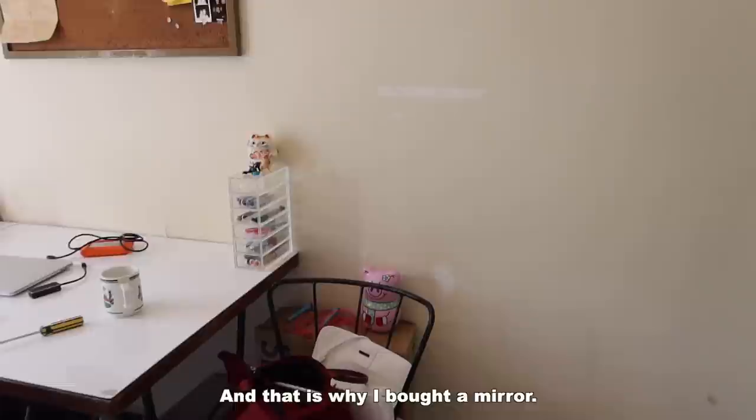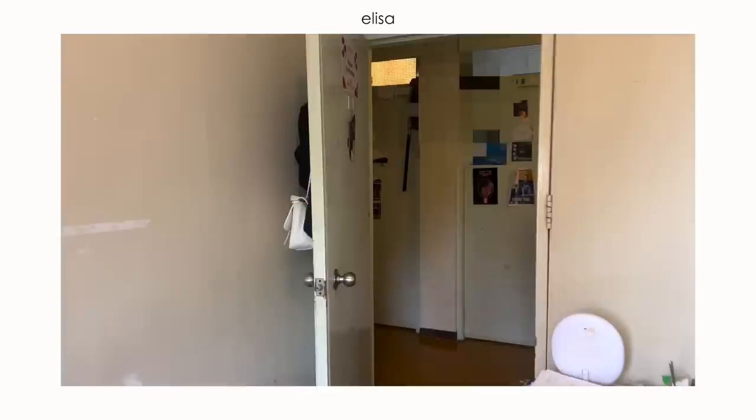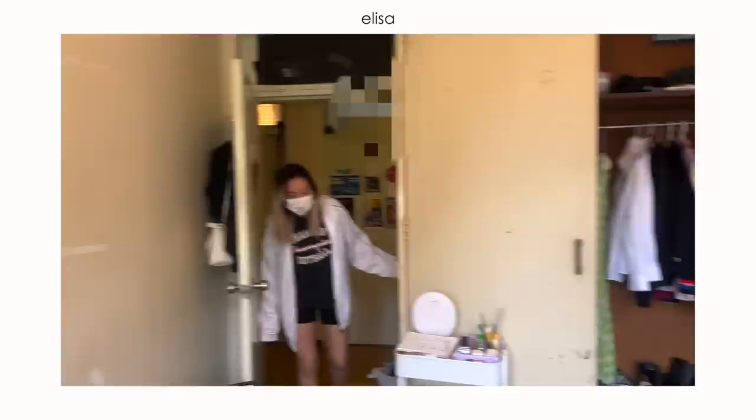By the way, I showed my friends the layout of the room and it was so funny because they were just so unamused. Please enter. Okay, how does it look? Pretty nice. But I really like the room, okay? I really like the room, and that's all that matters.